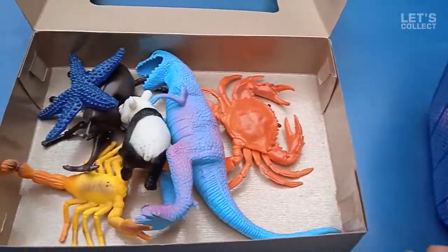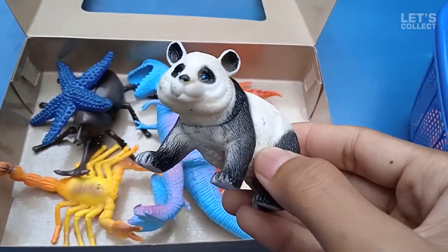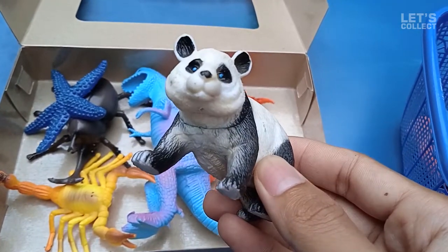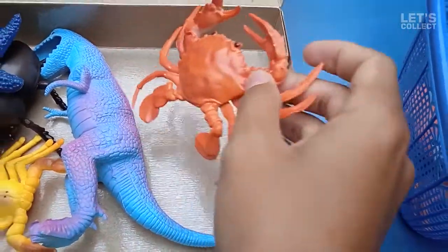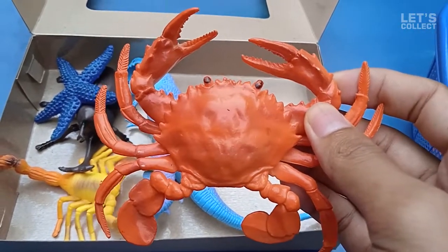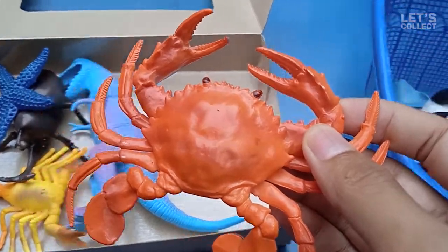Hey, let's check it out. Wow, look at this, guys. This is panda. Wow, this is so funny. Let's collect it again. Wow. What is this, guys? Wow, this is a crab. The crab is so big.